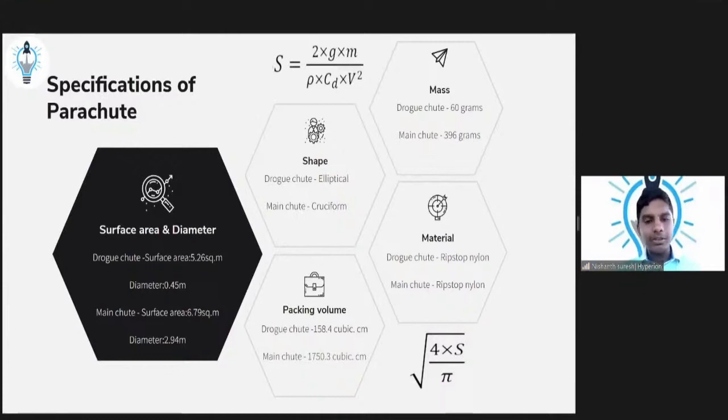The packing volume is the area occupied by the parachute when it is packed inside the rocket's body tube. The packing volume of the drogue chute is 158.4 cubic centimeters and the main chute is 1070.3 cubic centimeters. The hole in the drogue chute is called the spill hole. It stabilizes the rocket while descending. Over to Ishita.